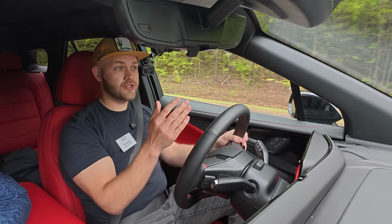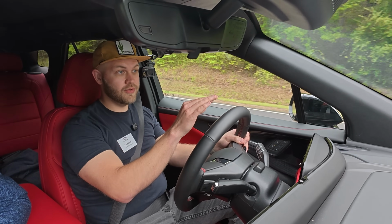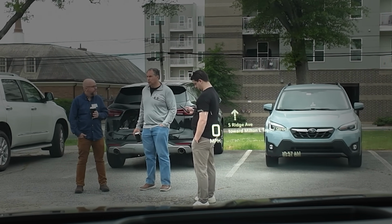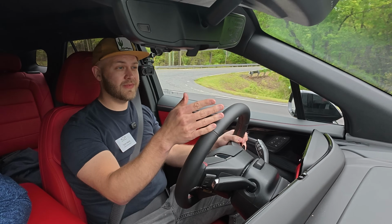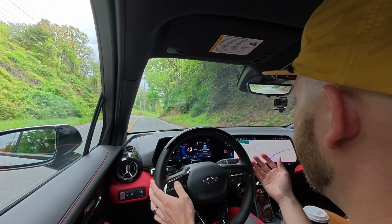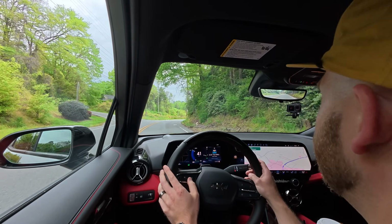I'm also really appreciating Chevy's HUD here. You can really see all of the details of navigation, speed, any sort of driver assistance stuff popping up, even the time, and it's all laid out really nicely. I know you probably can't see it through the windshield, but it looks a lot better than some of the other vehicles I've driven.